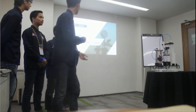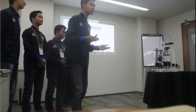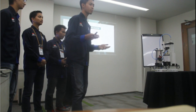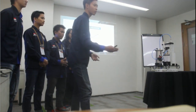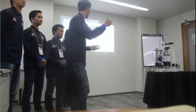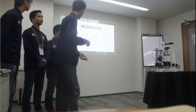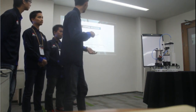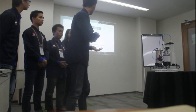And then the next is about the stopping mechanism. Spectronic 16 can stop at a certain distance based on the volume of hydrogen peroxide. When the hydrogen peroxide volume in the reactor is fully decomposed, the oxygen pressure will decrease. And then the water doesn't have enough momentum to rotate the turbine, so the car will stop. As you can see here, the graph shows the relation between hydrogen peroxide volume and travel distance.